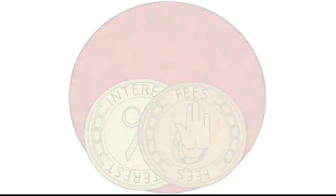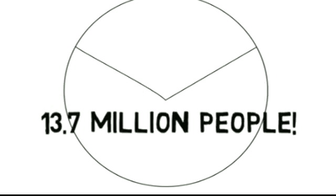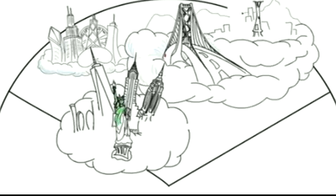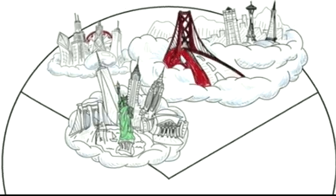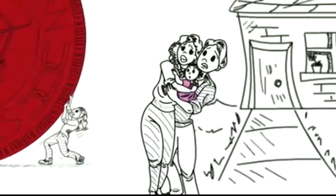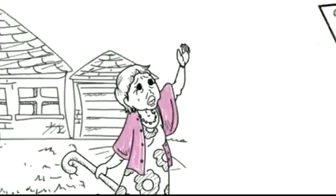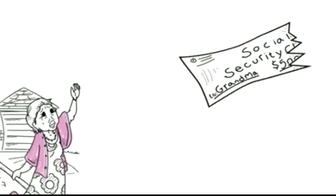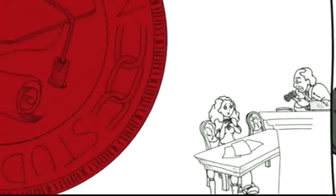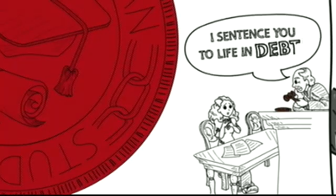Right now, a third of the people who started repaying their loans are delinquent or in default. That's 13.7 million people, more than the populations of Chicago, New York, and San Francisco combined. Worse, it's not just the borrowers who are in trouble. Many loans require co-signers. So if the student is unable to pay, that co-signer, a father, a mother, or a grandparent, is now on the hook. Even a grandparent's Social Security benefits can be garnished to pay the loan. We should have an answer to this. If you get really behind in your car payment or your credit cards, you can file for bankruptcy. But Congress has made it nearly impossible to discharge student loans through bankruptcy.